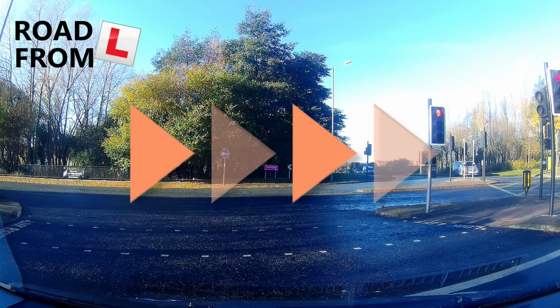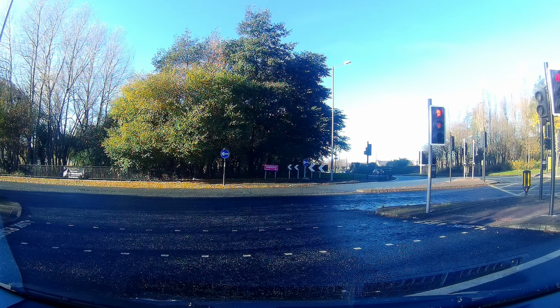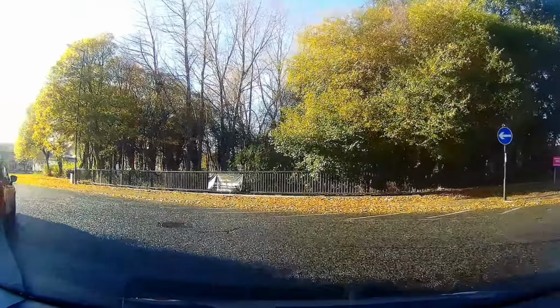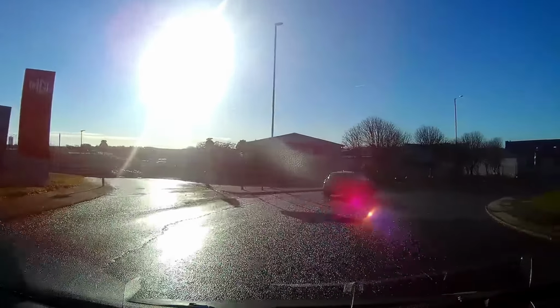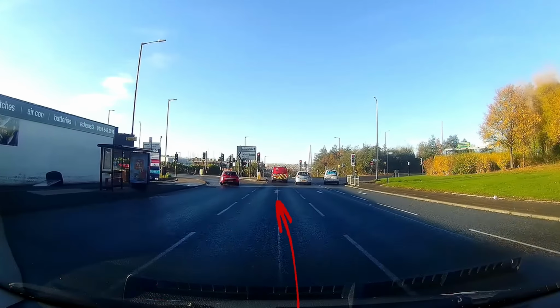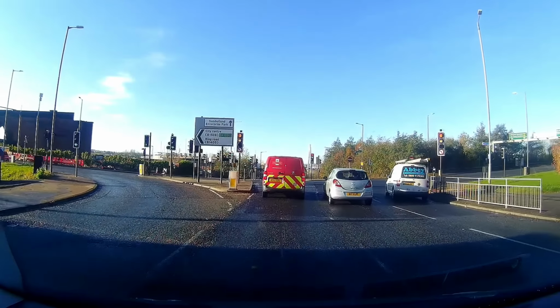When the traffic lights change to green, we'll be emerging to the left in the middle lane. Going around the roundabout, as we turn right, we'll be spiraling into lane 2. Remember to check your blind spot at this point. We're indicating right.